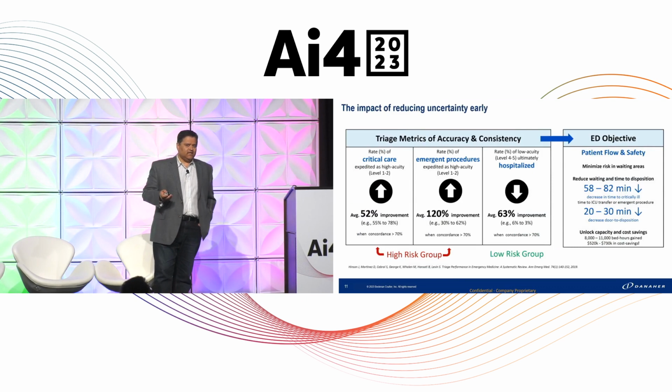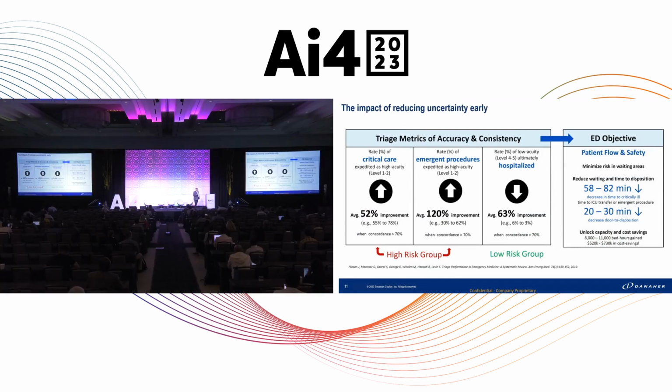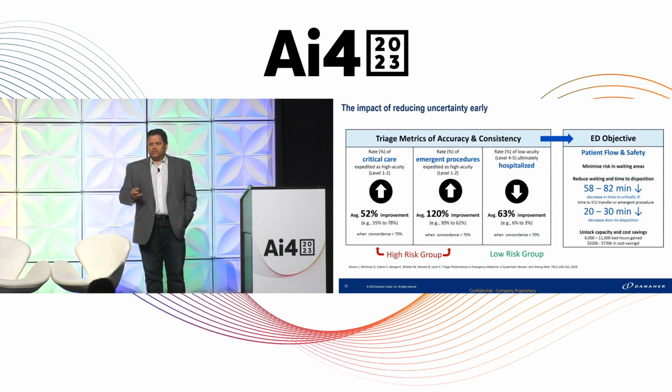Now, it does improve things. So think about it this way. I mentioned that we can really improve the focus on those level 1s and 2s. Well, that's what we do. We can now focus more time on the sickest patients. We can get the intervention procedures started on them. We can get the medication started on them. We can get them admitted to the ICU or step-down units in a very streamlined manner. That's where we should focus our attention.